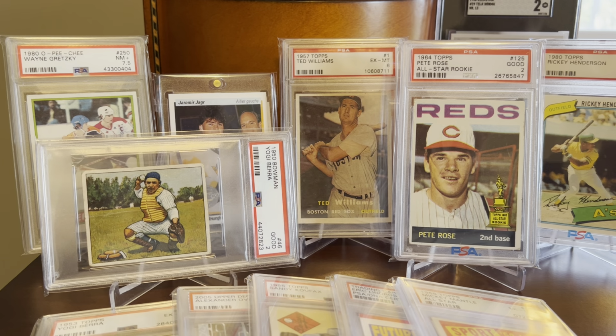Number 5 here, this is one that I picked up this past year, and I just thought it was beyond cool. It's one of those items where the uniqueness of it scores it some major points.